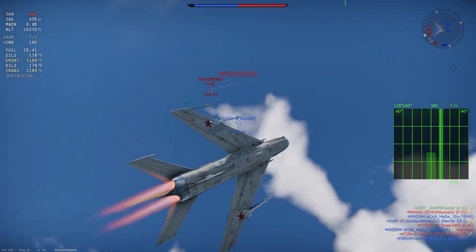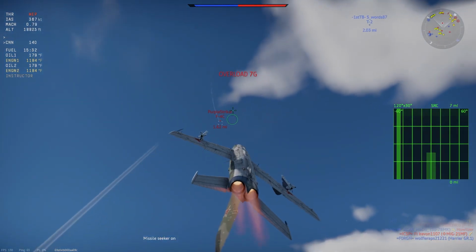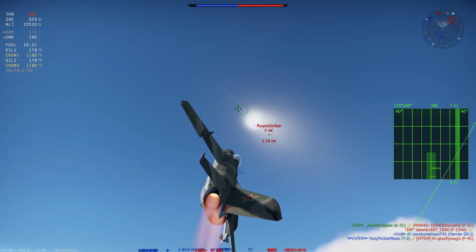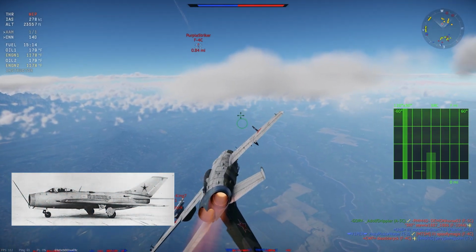Initially, two prototypes were built. SM-1 tested the power plant, while SM-2 tested new aerodynamic features. The successful features from both of these prototypes were then merged together into the prototype that was designated SM-9/1. This was the first true MiG-19 prototype.